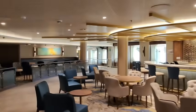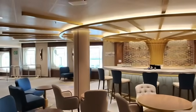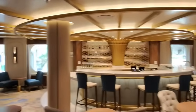They have stepped out and added a few more sculptures, like in the main dining rooms, and we're not used to seeing that on a princess ship. Just really beautifully done. But to me, that is just pretty basic, and we all expected that.